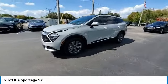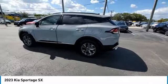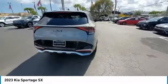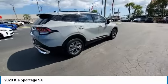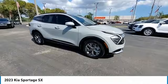Here are some of this vehicle's great options: electronic stability control, heated mirrors, rear spoiler, power liftgate, brake assist, traction control, remote keyless entry, four-wheel disc brakes, integrated turn signal mirrors, speed control.